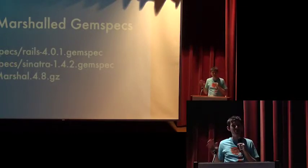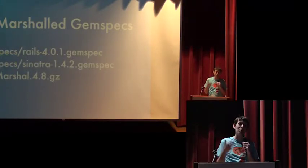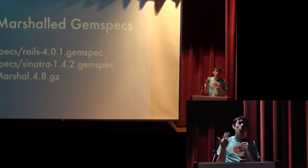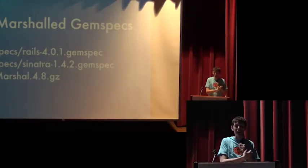If you're bundler, this is super great because what you need is all of the dependencies of all of the versions. So if you want to bundle Rails, bundler needs to know about all of the versions of Rails and then needs to know about all of the dependencies of all of the versions of Rails. And so this Marshal file was the only option when bundler was first created. It would just download every gem spec and then it would be able to figure out which ones it could install.